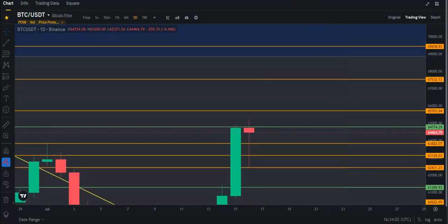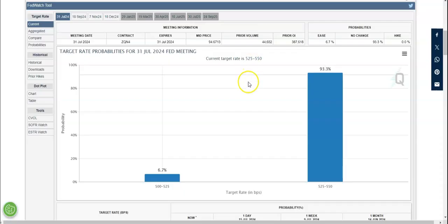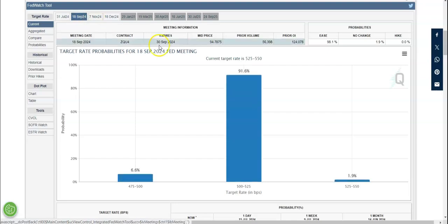So anyways, just wanted to show you the CME here. The interest rate cut, what they're expecting, so still 6.7% chance for a cut at the end of the month. But look at September, guys. This really changes, and 91%, almost 92% believe there's going to be at least a quarter point cut.